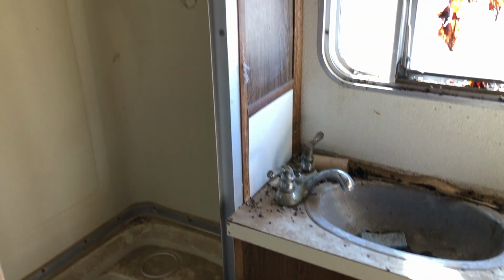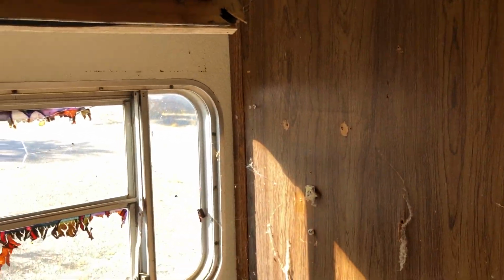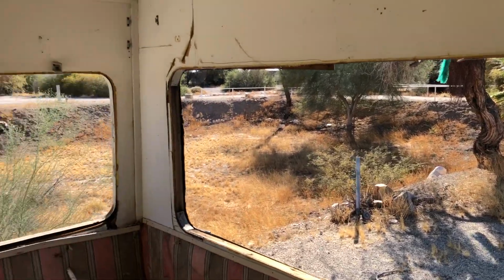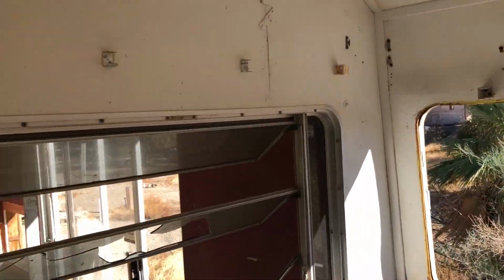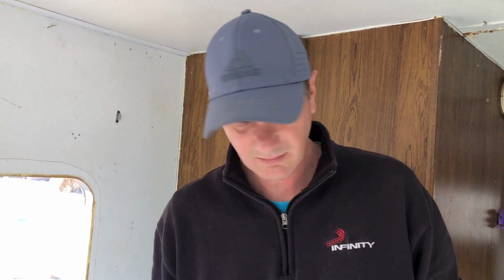You think our bathroom's small? You got the sink, the toilet, and the shower, all in a space of what? 3 by 4? And then this would have been the rear bedroom on the original camper. There's Marty's ugly mug. Or handsome mug, depending on your opinion.